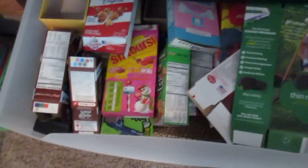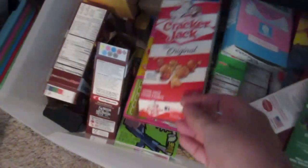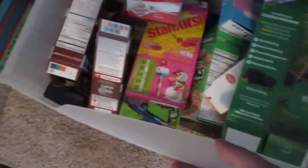Here are boxes that I'm going to make books out of. I've got the Cracker Jack box and the Girl Scout box and candy boxes and cereal boxes, all that want to be books. Here's my tissue paper and various envelopes and things like that. So, you know, wax paper and all that kind of stuff. Still need to sort things out.